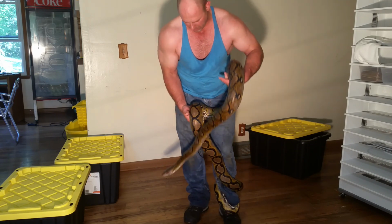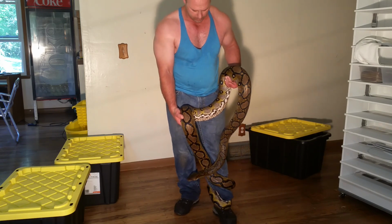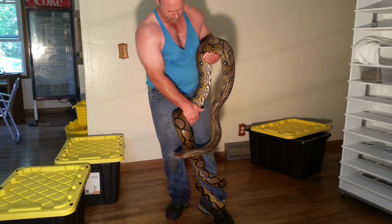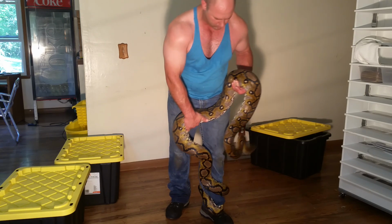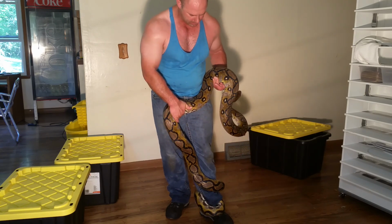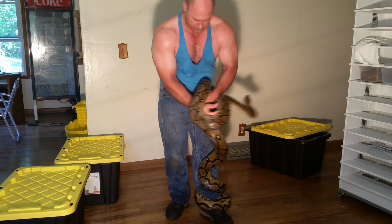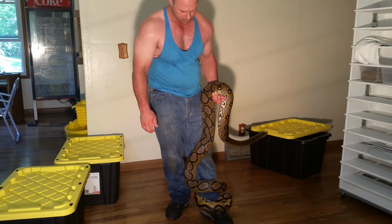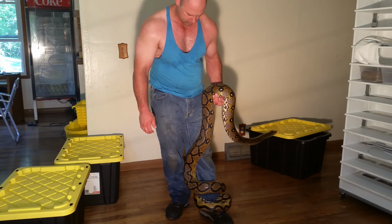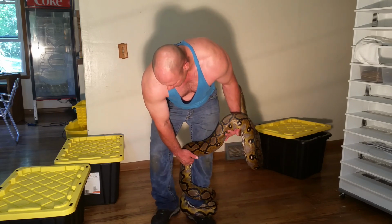So, and he's shed out. From last week to now, he's got new skin. But he hatched in 2014. He's the same age as the first snake I got out, and you can see how he is. They're just real wound up. So the snake will be a snake.